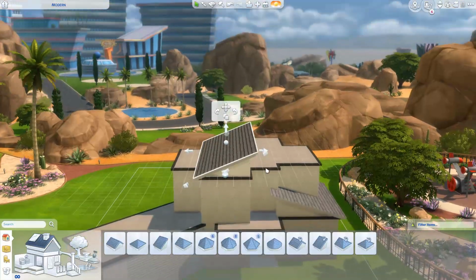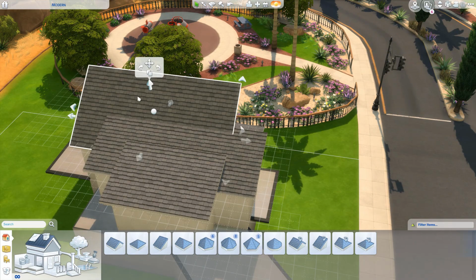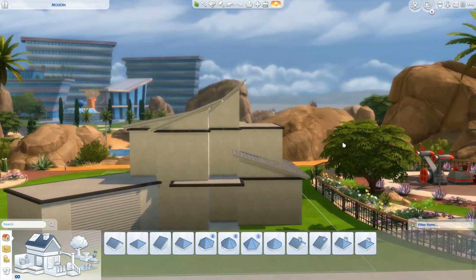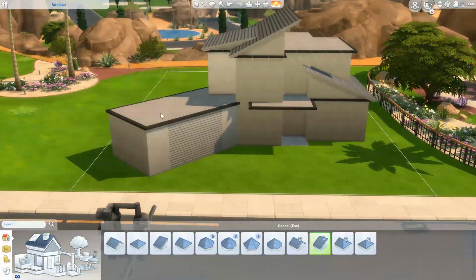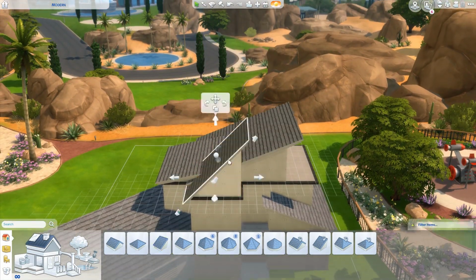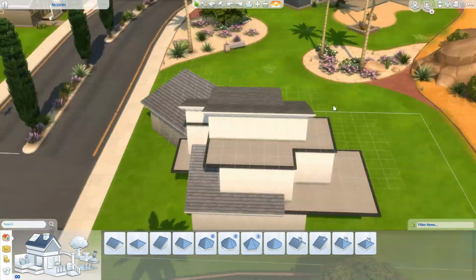So it is a two-story, two-bedroom, three-bath. And I guess it's a fairly small house. It does look a lot bigger than it is. I tried to fit three bedrooms in, but I really couldn't. I guess you could fit another bedroom in the garage if you wanted to, but I feel like that's a little bit strange. So I could only really fit two bedrooms in.